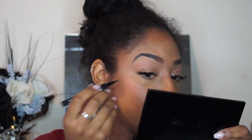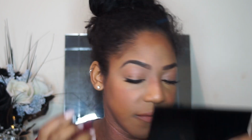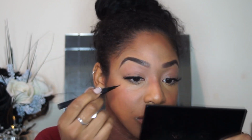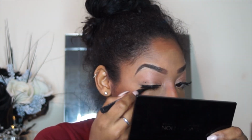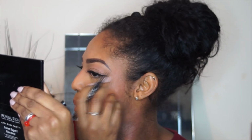So I'm using the Maybelline Master Precise Liquid Eyeliner, but it's got a felt tip end, and I just go over the glue basically and just give a little bit extra on the end. I think this pen is really nice because you can lay the whole brush against the eyelash. Okay, so some form of eyeliner.